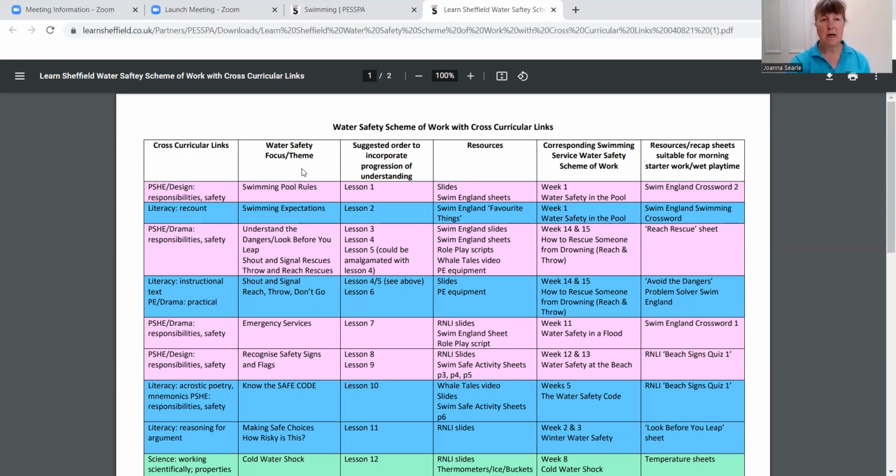So across the top here, this is the water safety focus or theme you might want to concentrate on or you might want to cover. This is the order, although really, as I say, the lessons are all discrete, but there's a little bit of progression of understanding within those lessons. The resources are listed here, although the links are within the lesson plans and the PowerPoint, which I'll show you in a minute. There is a corresponding swimming service water safety scheme of work, which I've tried to link in here. And there are some paper resources, recap sheets, possibly for morning start work or wet play times.